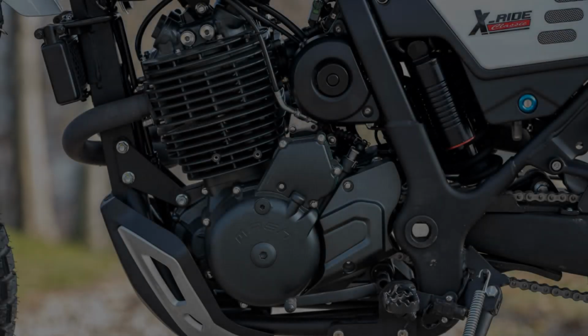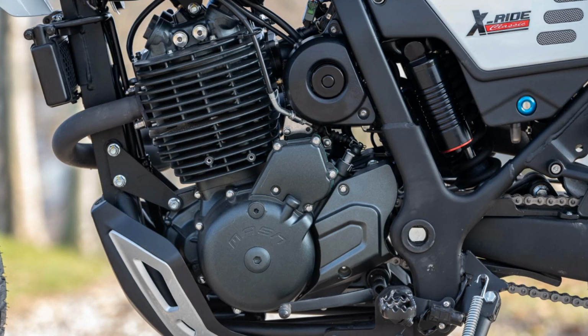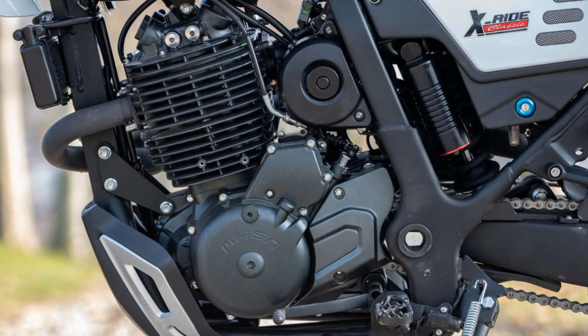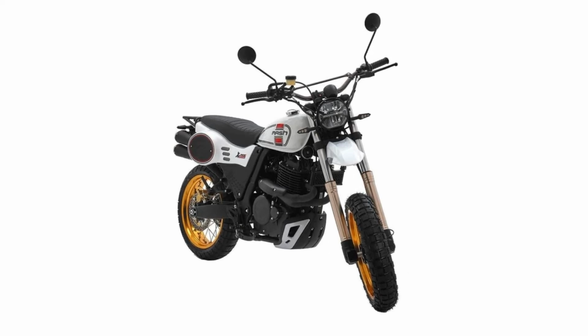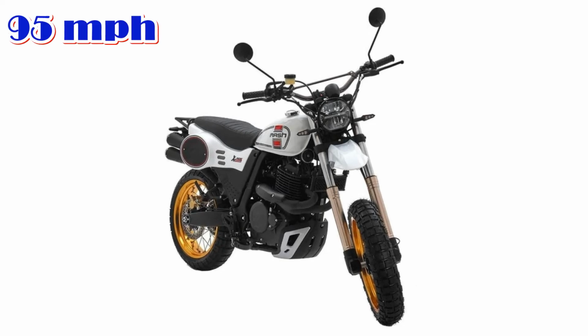The 644cc 4-valve single-cylinder engine produces almost 40 horsepower, with 49 Nm of torque. Combined with a curb weight of just 177 kilos, this gives the bike acceptable performance, with a top speed of approximately 153 km an hour.